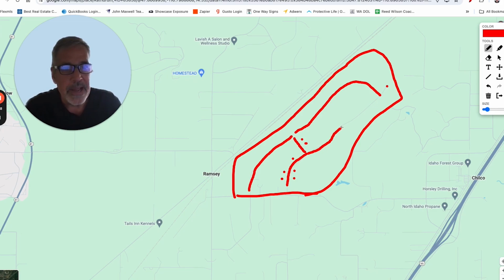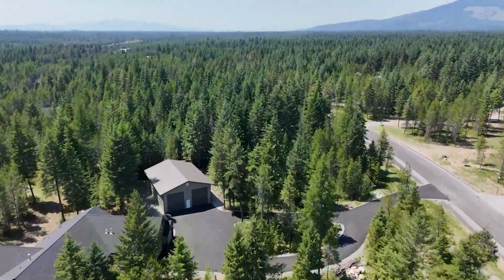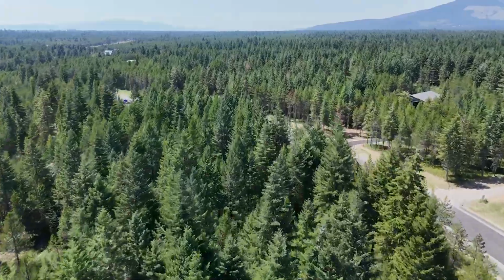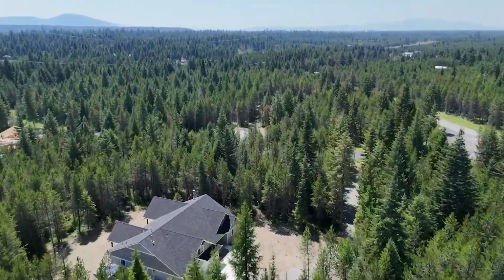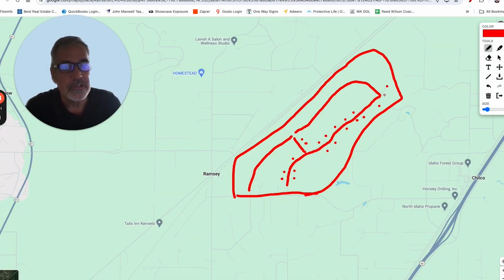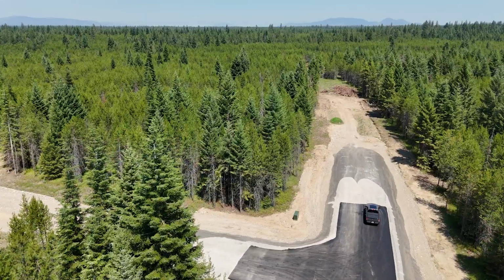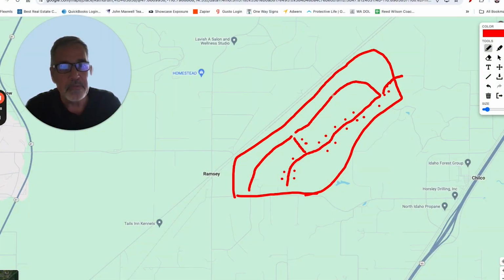We kind of went down with the drone, and most of this, even though there is a little bit of building going on, there's just lots all across down through this area. So this is still all wide open, and then of course, I don't know if at some point they'll connect in or something, but I'm sure they'll bring those lots in and around.